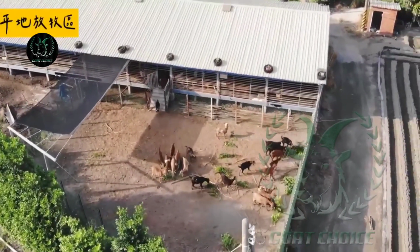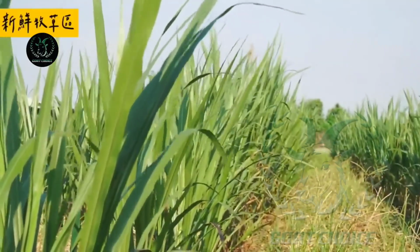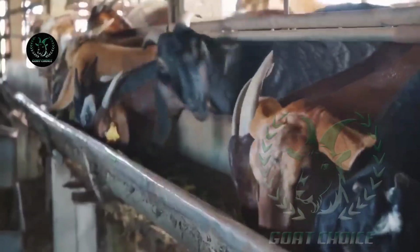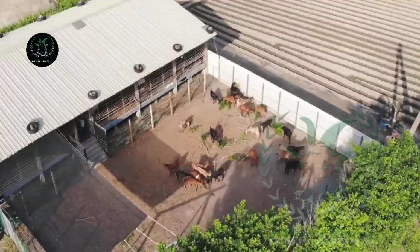They are also good grazers and can help maintain pastures by eating weeds and overgrown grass. So they are very suitable for rural areas or small families, like this family farm in Taiwan. Are there any goats like these near your place?